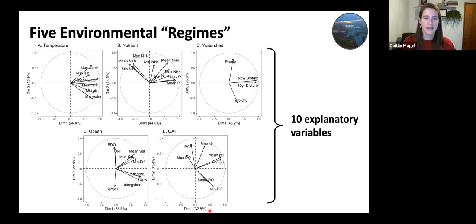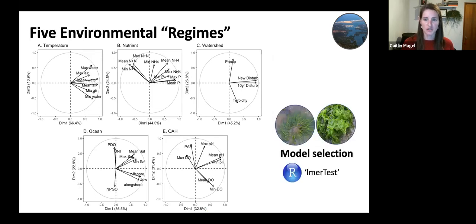So I took all 10 dimensions of my 5 different regimes and performed model selection where I eliminated variables or individual axes of these different regimes that were not important in describing eelgrass and macroalgae biomass. And what was left after I did that process is basically the best model representing the spatial and temporal variation in eelgrass and macroalgae biomass in South Slough.